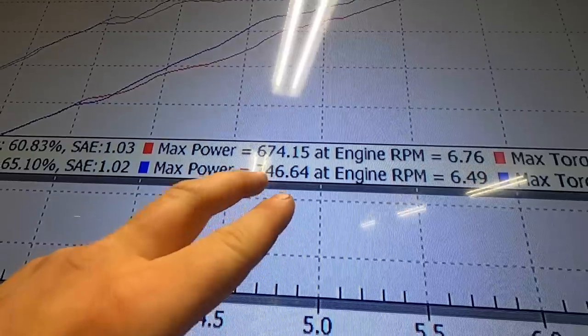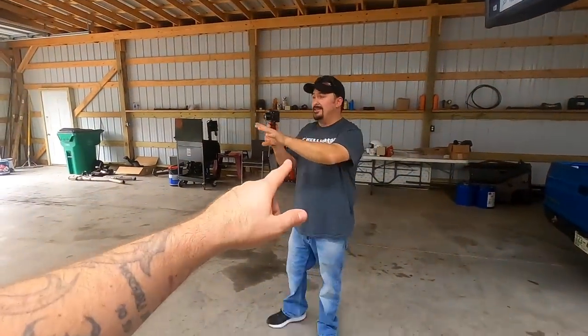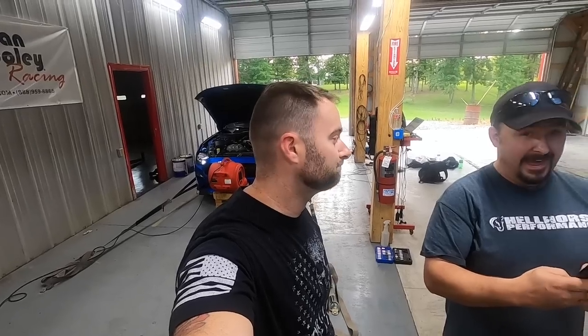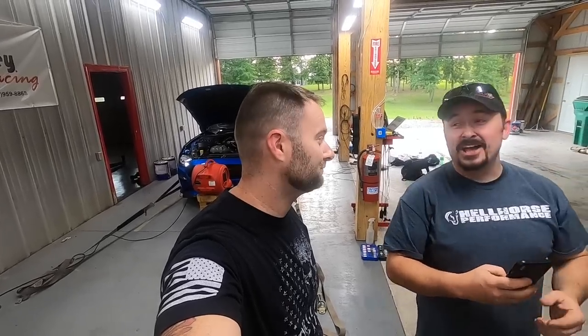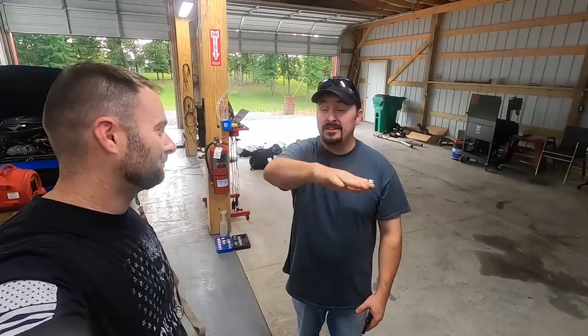Okay, so look at this. 746. If we turn the boost down a little bit and they're able to rev it out, it'll probably be the same. Yes, that is correct. And it's safer. Guys, 13 pounds. I didn't intend to go 13 pounds. 12 to 1, fresh, on 93. No booster. Just so everybody's clear, that wasn't what we intended, it's just what it did.